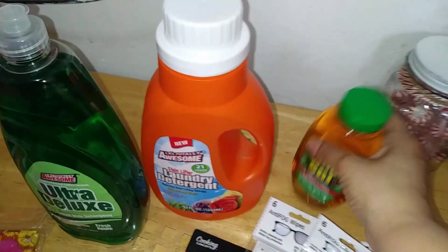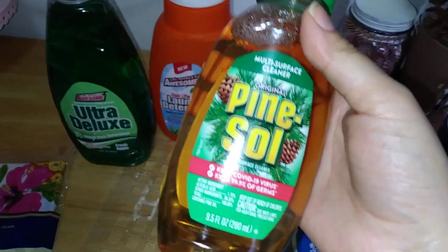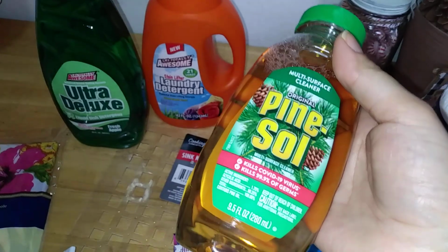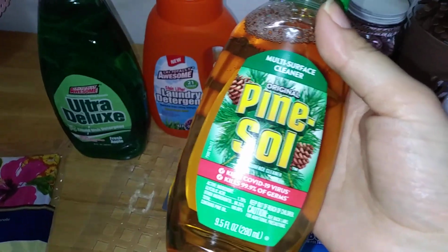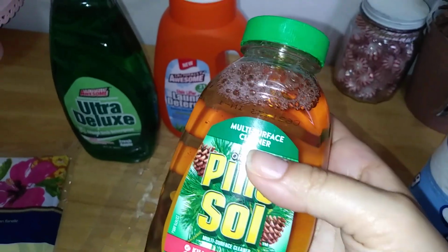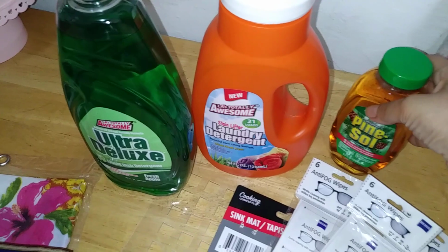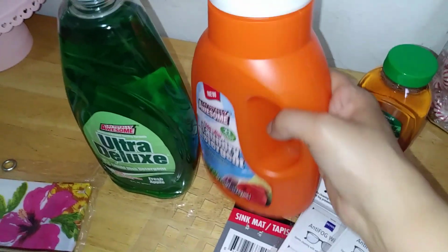Cleaning products. You already know I love my Pine-Sol. It's 99.9% effective at killing all germs, especially COVID. And it's 9.5 fluid ounces. Can't go wrong. Has a nice pretty scent, and you can see it's a multi-surface cleaner. So I always grab it when they have it at my local branch.